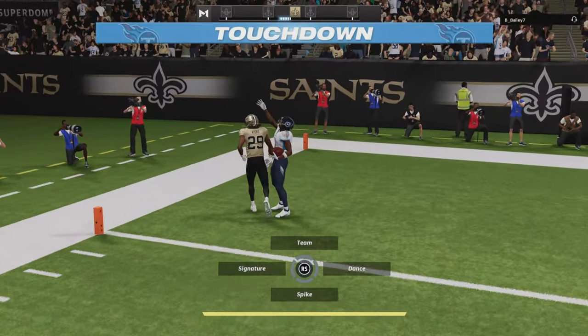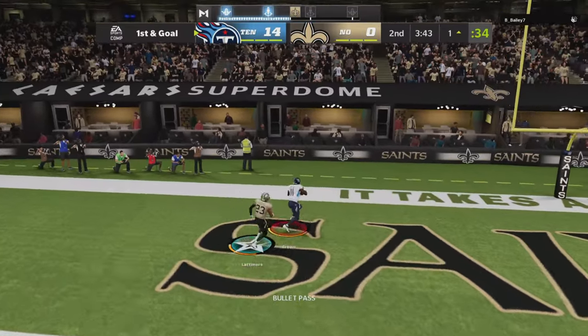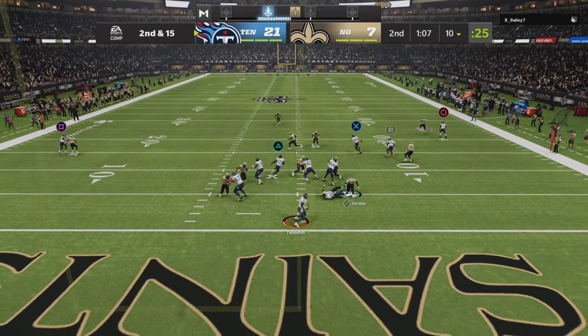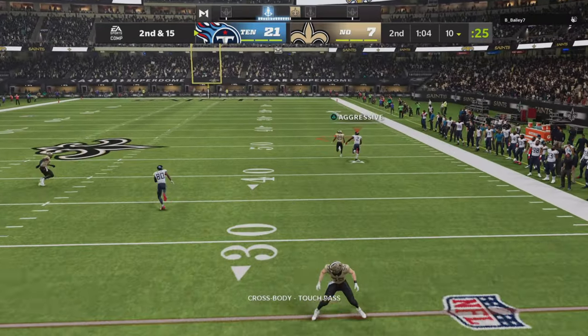And into the end zone. Goal from the one. That'll be caught by Brown. Throwing that sack. Here's Tannehill. Looking deep for Julio.